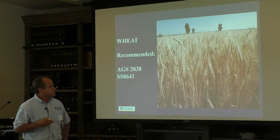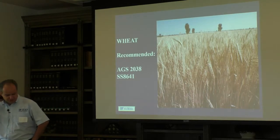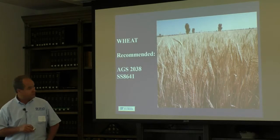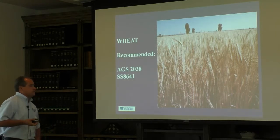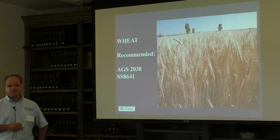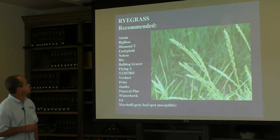Some of the wheats, I don't really like wheat in terms of recommendation because it usually produces less than the rye and the oats, compared to the results that you have. Here in Florida it is not very common, but in the Midwest they have some dual-purpose systems that can be used for the production of grains and forages.